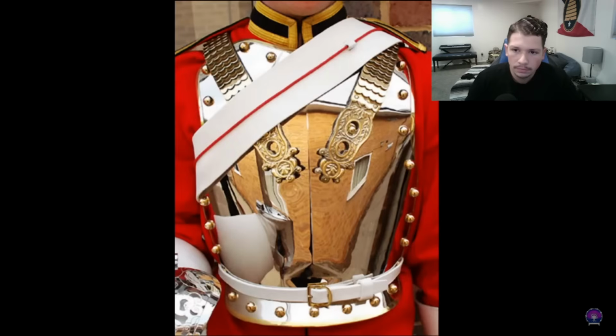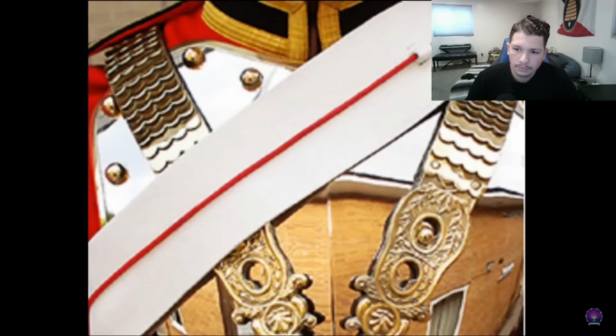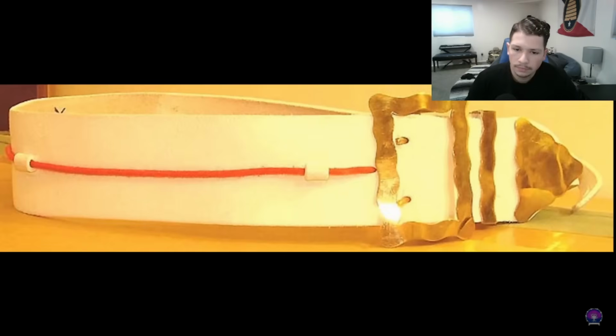Carrying those cartridge boxes, we have white cross belts, each with a red flask cord, which used to carry the powder flasks, again back when black powder was actually needed in the field. Now, the Blues had always worn these red cords, with the lifeguards adopting the flask cords in 1829. At first, the first lifeguards would wear red, and second lifeguards actually wore blue cords, but when they were amalgamated in 1922, the regiment decided to stick with the red cords.